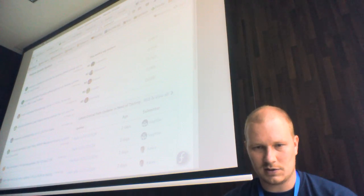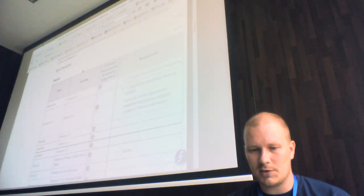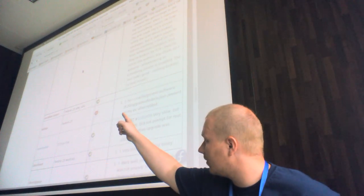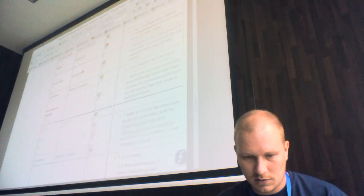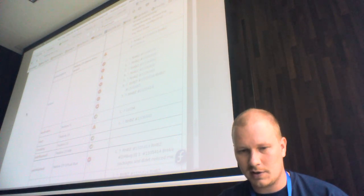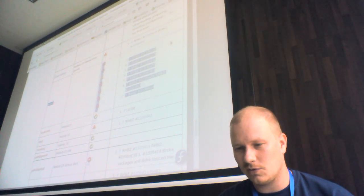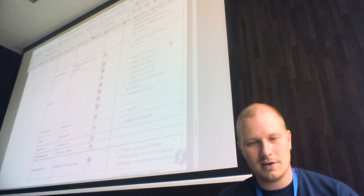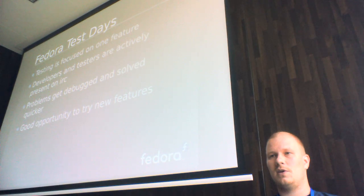One of those is quite small. Yeah, a test day was, for example, here, workstation graphical upgrade. You can see that a lot of people came and tested. Those are names of testers, and there are problems which they found. So, for example, Camille, when he came to this test day, he found a lot of bugs, just because we were focused on just one thing. So it's a really good opportunity for developers to test their new feature.